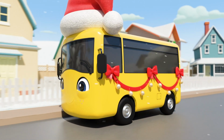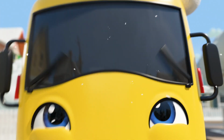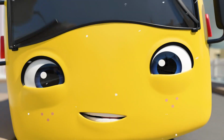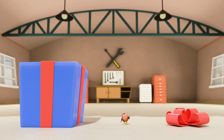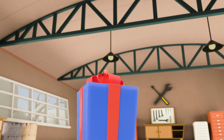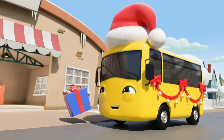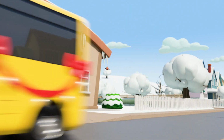Off Buster goes through town. Look, it's snowing. Turn on your wipers, Buster. Look, there's a present at Buster's garage. Robin is sticking a bow on as a finishing touch. Buster is taking the present with him. I wonder who it's for.